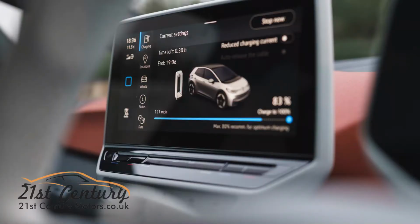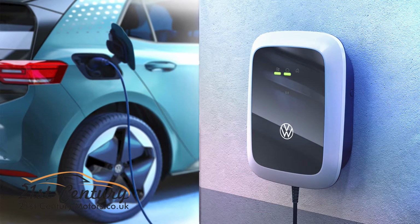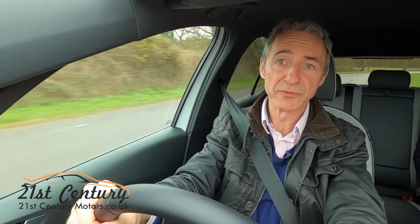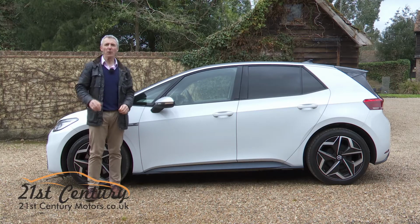Your charging regime should be quite straightforward. There's a WeCharge app that helps you find and use over 150,000 public charge points. An AC one-phase 7.2 kilowatt garage wallbox would replenish the car from 0 in 9 hours 30 minutes. An AC three-phase 11 kilowatt charger would reduce that to 6 hours and 15 minutes. And if you find a public rapid charger, a DC 100 kilowatt point, replenishing your ID3 from 5 to 80% will take just 35 minutes. So what kind of design is it?